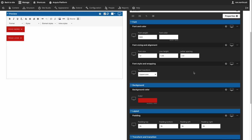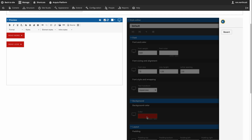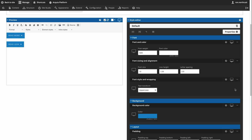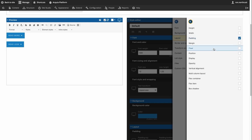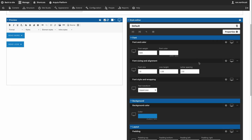Here we can see all of the style settings that are being set. We can go in and we can make changes to these. Great. And we have the ability to add additional CSS styles as needed. One of the great things about this is that because we have this UI to control it, we cut down on user errors by up to 90%.